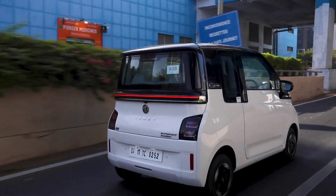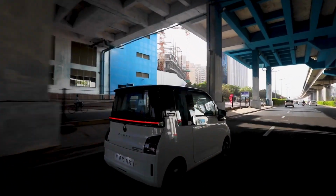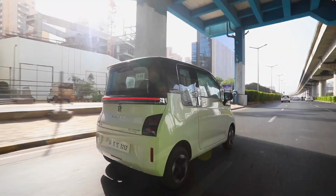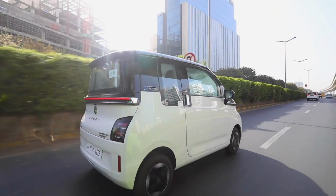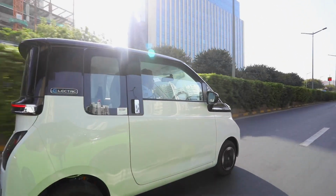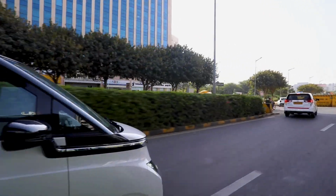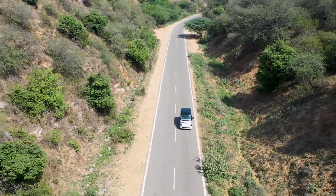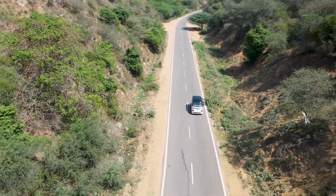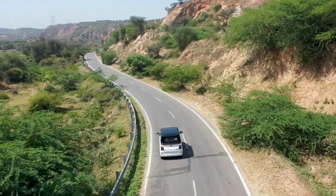Right now we think the MG Comet EV makes a lot of sense. There has been tremendous feedback even on our one-day drive. We've got a lot of feedback from people on the road saying that this actually feels nice. So the acceptance, I think, is there. Even at first glance, when you go and experience this car, you'll realize that it is actually quite good. So MG has something that can take the electric mobility scene forward.